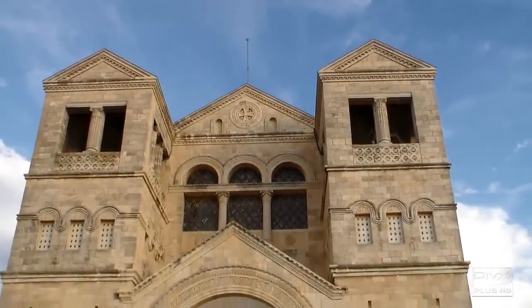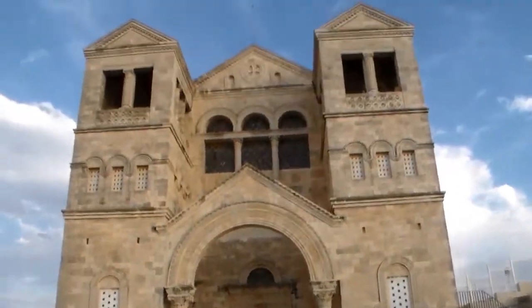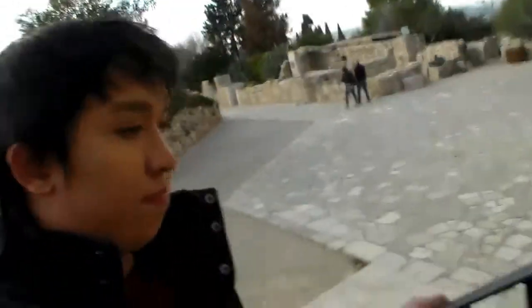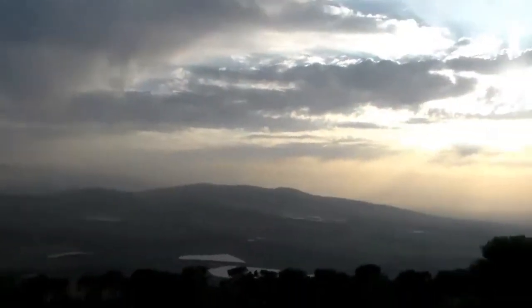We are already outside the church, and this is how it looks like outside. It's pretty cool, huh? Wow. It's a very good view. I love this place as well, like in the Nazareth. We're going upstairs to see the sunset. They have a beautiful view over here. Almost, it's difficult to see now. This is how it looks like on the top of the mountain.